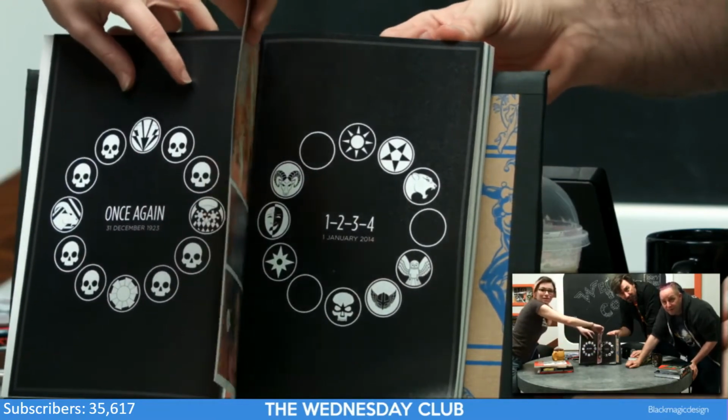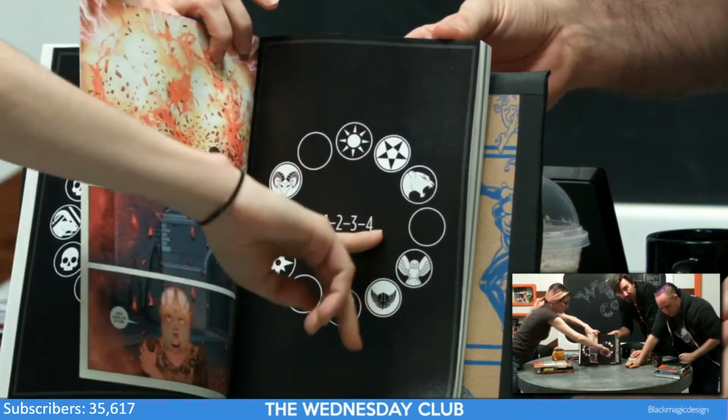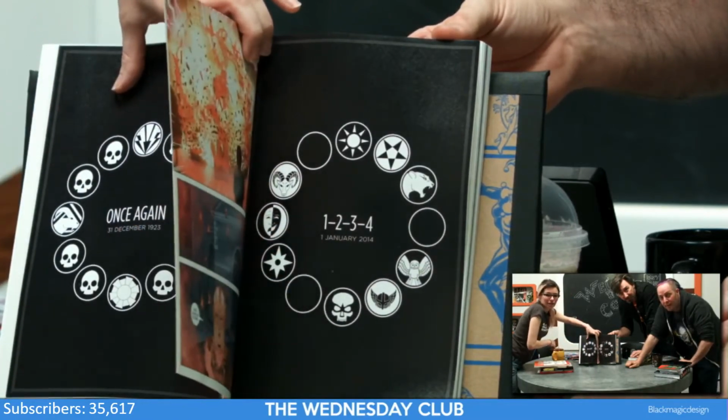And we have a new date. Yeah, new title, new date. So it's helping us to decode this information by saying, we don't know what these dates mean, but we know that we should compare them. That there should be something about 31 December 1923 and 1st January 2014. And that boy, sets us thinking.